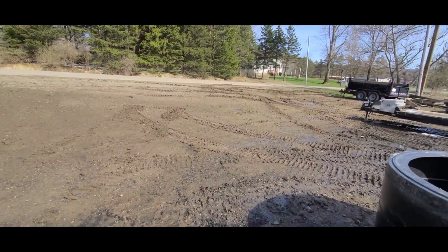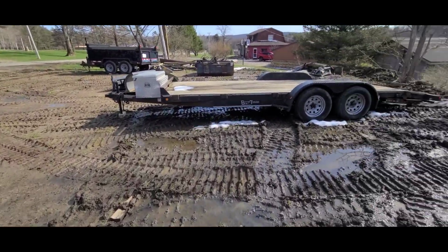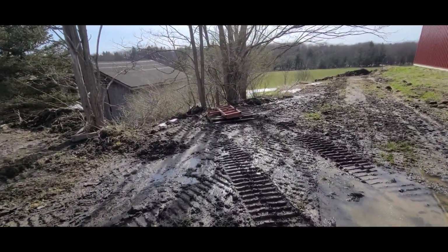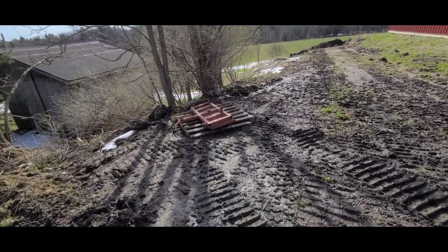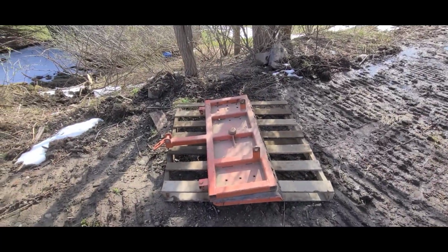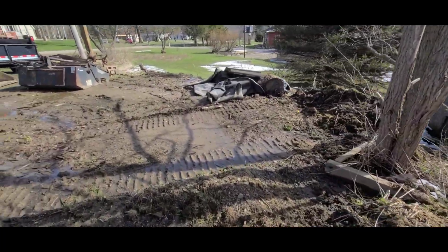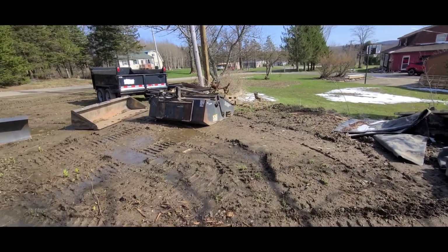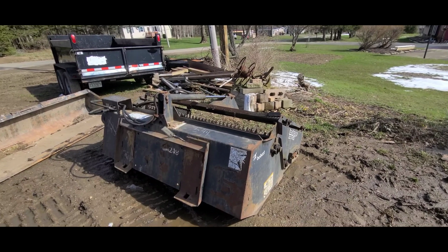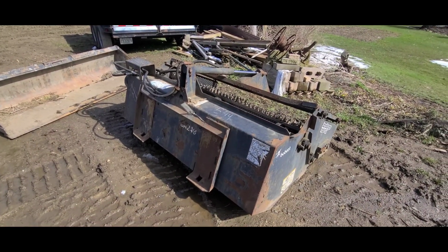So we'll head on out here where the rest of the stuff is hiding. So basically we got right here, it's a 3-point hitch plate, kind of. So we can hook a 3-point hitch attachment to that. Got a, I think it's a 6-footer, I believe it is. Yes, 6-foot Bobcat Rockhound, and I did use this.